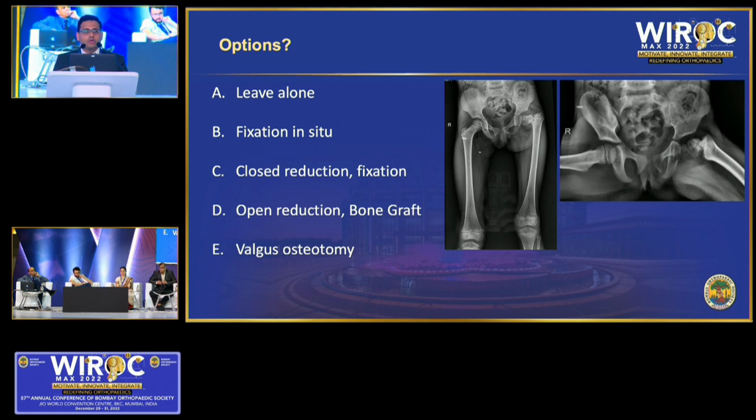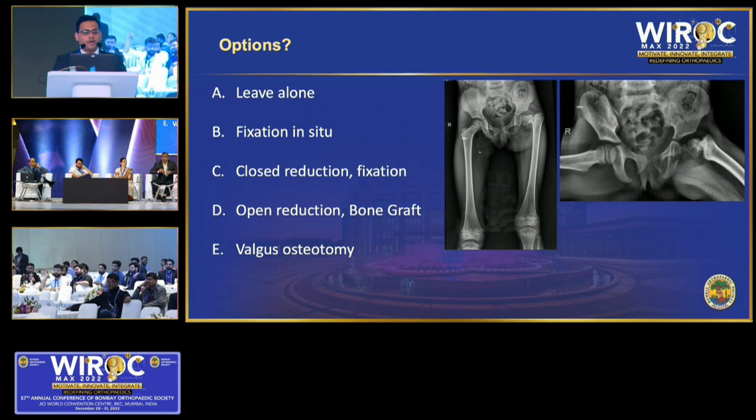So these are the options again. If raise of hands, what would anyone do? Either leave it alone? Anyone for leaving it alone? Yes. Fixing just in situ from the crowd, then closed reduction and fixation. Would anyone attempt just a closed reduction and fixation? Anyone for open reduction and bone grafting? So a few hands for open reduction and bone grafting, and a few for just doing a valgus osteotomy.